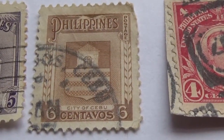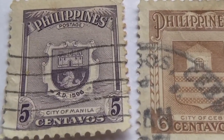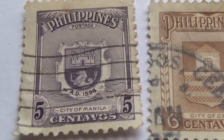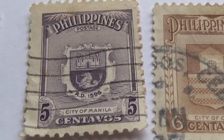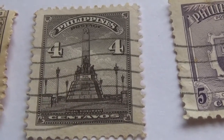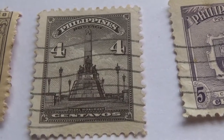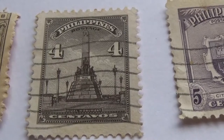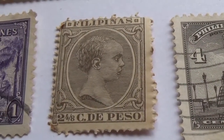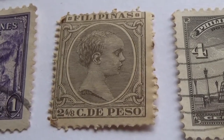Then we have a six. That's for the city. This has a 1596 on it, and this five. Then we have a four here. Look at that, what a beautiful, beautiful architectural monument. Almost looks like one that they would put in a park, huh? And of course the first one we showed you, which is 2 4/8 pesos. Instead of 2.5, it's 2 4/8. Different.